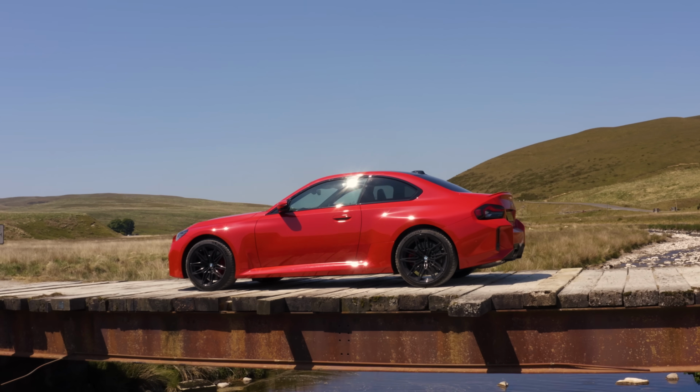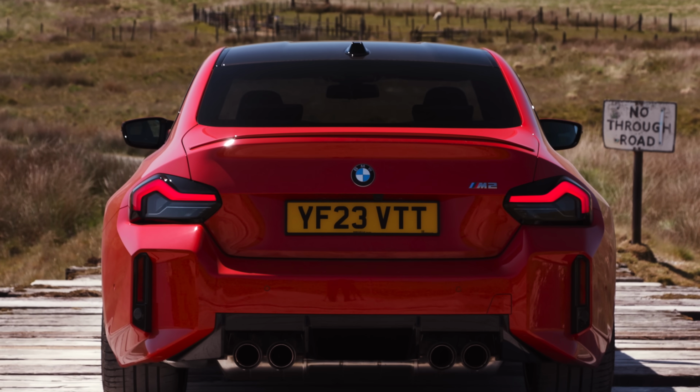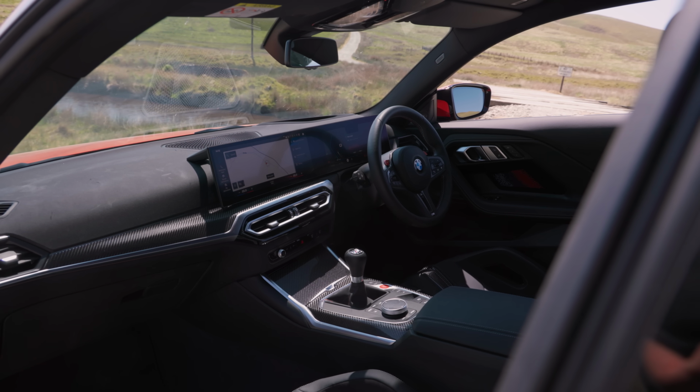Size does have its obvious benefits. There's now more space in the back and a 390-litre boot out back. But it's hard to get comfy in here. Everything feels very big and close. The steering wheel is huge, the screens dominate.